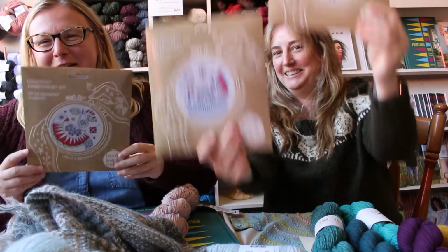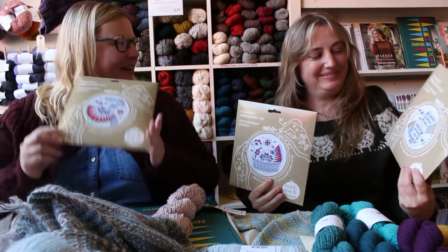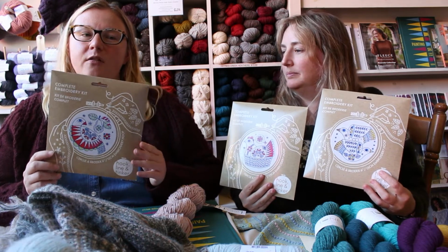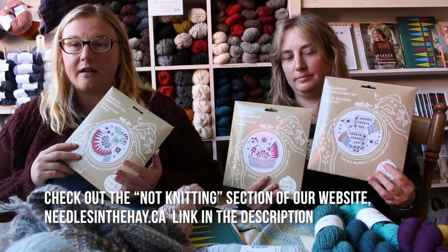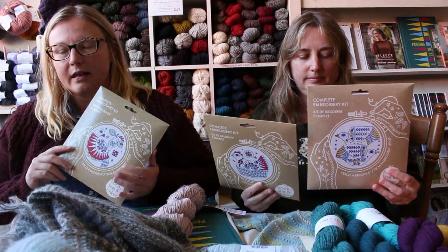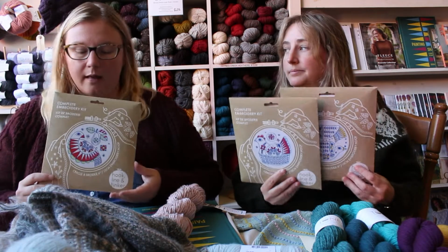These are gorgeous embroidery kits from Hook, Line, and Tinker. They're a brand out of Nova Scotia. If you've been to the shop recently, you'll see we have our little knitting corner, and we've started carrying embroidery supplies and mending supplies. We've got mending yarn and some books and things, sashiko as well.